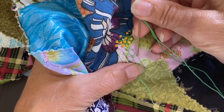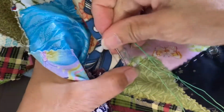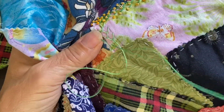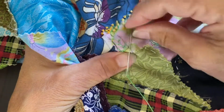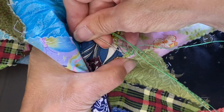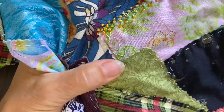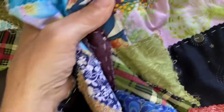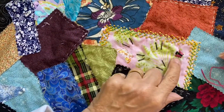Now these are by no means perfect, but I think it looks nice with these yellow colonial knots on it. And then for the last one, I just bury the thread. So there you have it. So I'm going to go back and put the yellow dots on that, and then I'm going to put some butterflies in here. Having completed all the way around, now I'm going to add little butterflies.